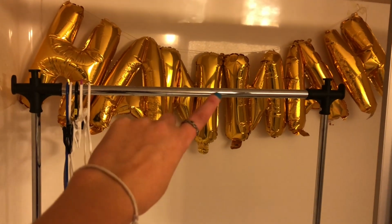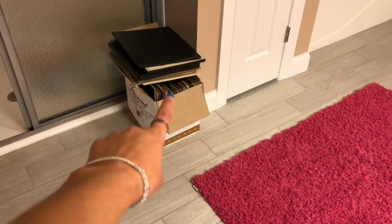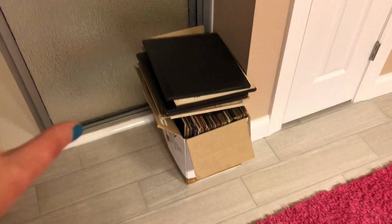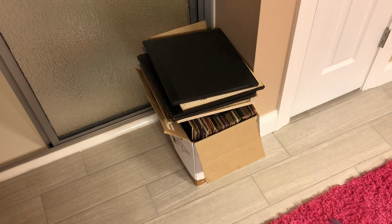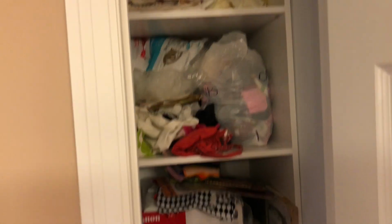So I hung it up in here, and I have this clothing rack in here, so whenever I hand wash stuff, it can just drip into the shower drain, so I don't have to worry about a mess. Here's a pile of records that my grandpa gave me. I'm gonna have to donate most of them because most of them are damaged, unfortunately. In this closet, I just keep fabric and stuff. I have the vacuum for whenever I need to vacuum. I have a printer in there, just some random stuff.